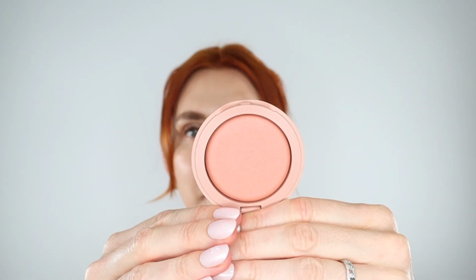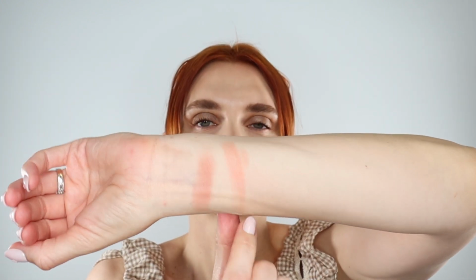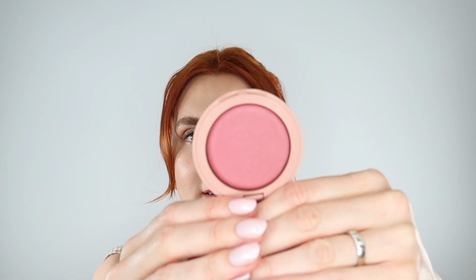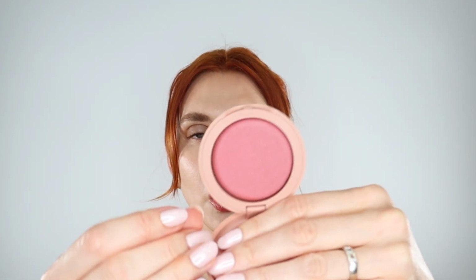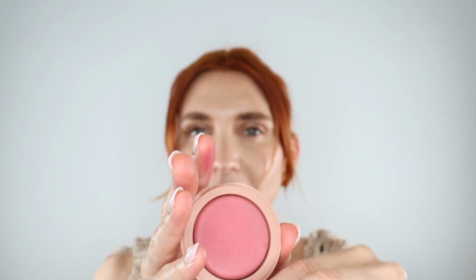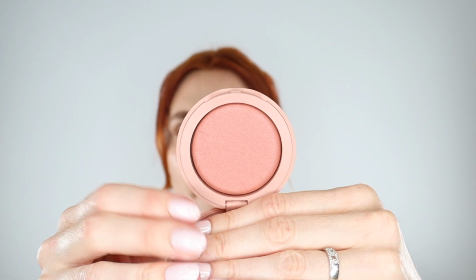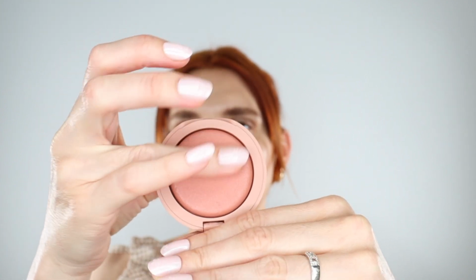Next, we have the shade Flutter, which is described as a warm peach. Oh, I love, love, love shades like this. So here is Flutter. This is the shade Sensation, which is described as a berry rose. This was the deepest color I picked up. There are 3, actually like 4 deeper ones, but I picked up just one. So this is Sensation. Breathless is a neutral pink, and this is the one I have been wearing all week long.